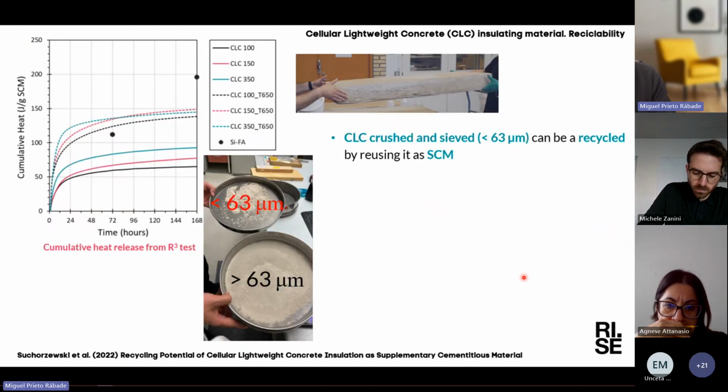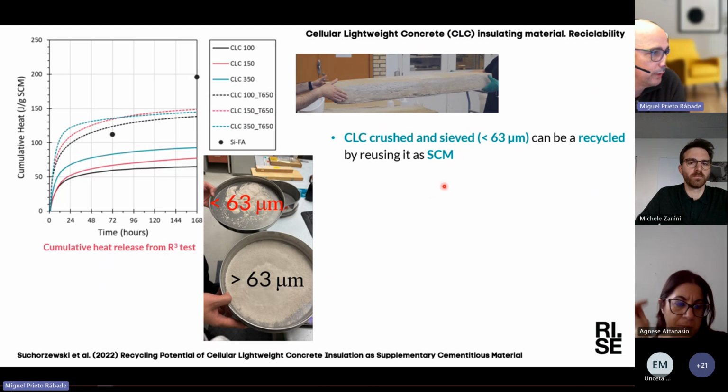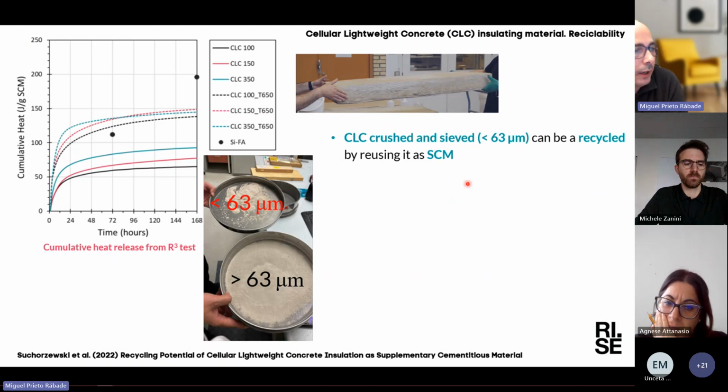Also about recyclability. Here you can see that we are working on recyclability too. What we do after casting the CLC is crush it and sieve it, and we obtain the material that is below 63 microns, to try to use it as an SCM.